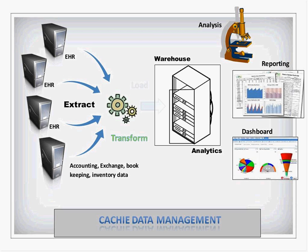The next step is loading that data into the data warehouse in an organized fashion so that it can be reported on. And then once it's loaded into the warehouse, we do dashboarding on that data. We're able to do simple reporting, to do analysis, and then we're able to drill down into the information to try to find out where problems and highlights of the data live.